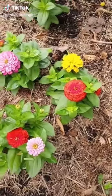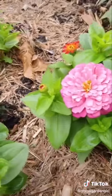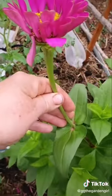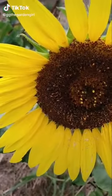Here's a patch of zinnias that I have growing in my garden. These cheery annuals come in a rainbow of colours. They make great cut flowers too with their long stems. I'll always grow them.